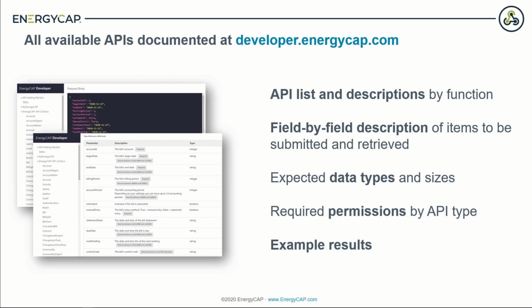We also, for every API, indicate what permissions are required by that API in order to use it. Just like when you create a user within EnergyCAP, that user has roles and permissions. Those same roles and permissions apply to the EnergyCAP API platform as well, and that's documented on developer.energycap.com. We also provide example results, so that if you call an API, you can see an example of what you should expect to receive back from EnergyCAP.